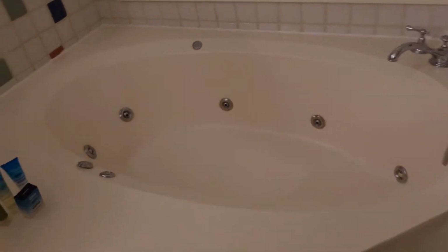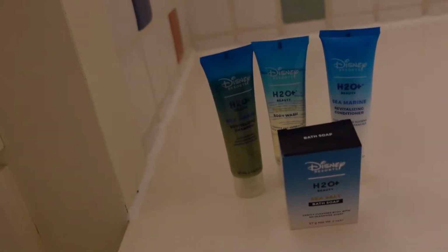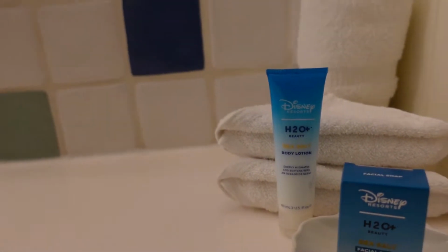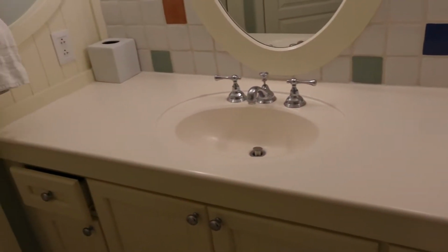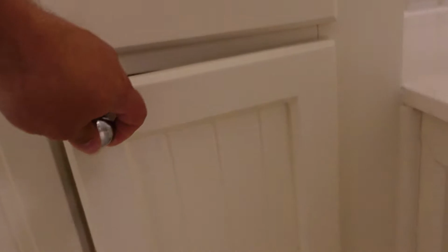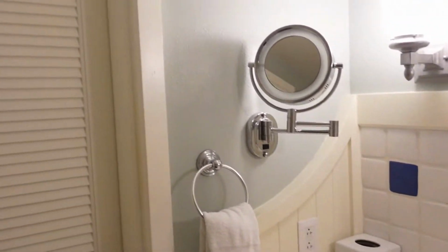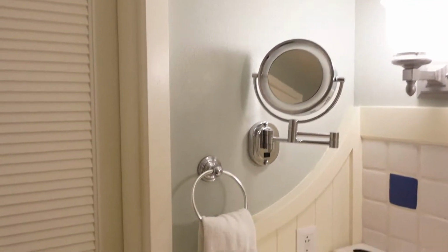And the tub is jetted, with more H2O products. And then over here, another facial soap and body lotion. Large vanity area. Down below, we have a waste basket. Over here, we have extra toilet paper. Up here is your hair dryer. And then another mirror, and an additional makeup mirror right there.